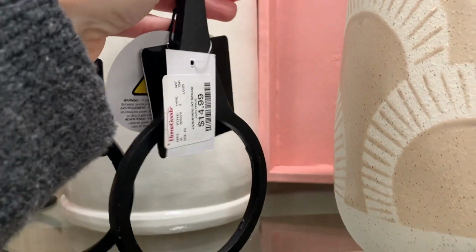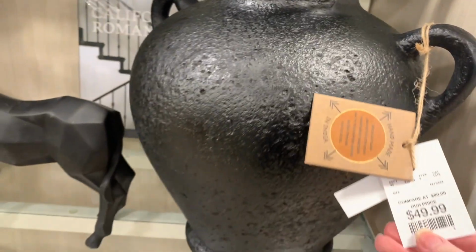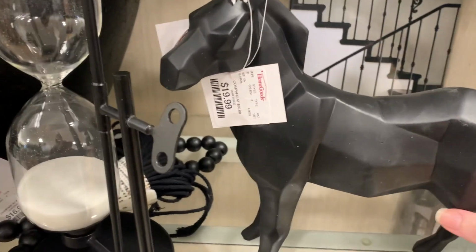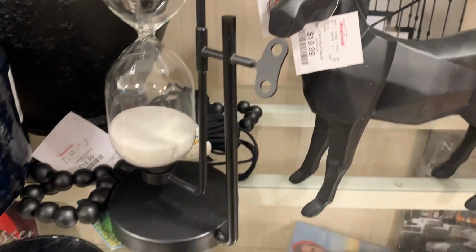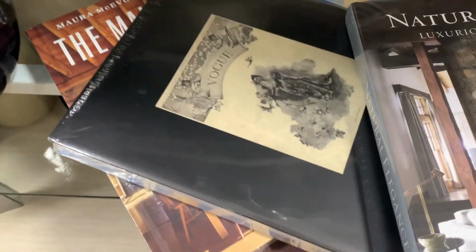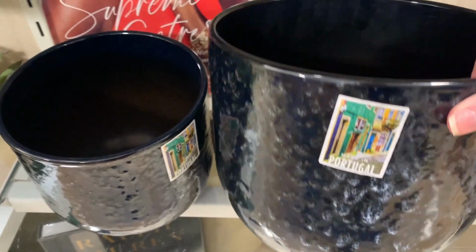They did have a couple console tables that caught my eye. I've been on the hunt for a new table for my foyer. My husband, he's not a fan of the Home Goods furniture. He thinks it's not great quality. I think for the price, it's a good deal, but let me know what you guys think down in the comments.